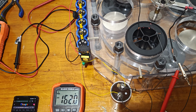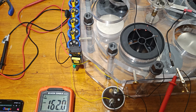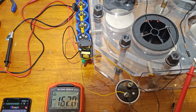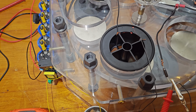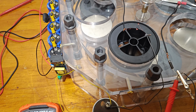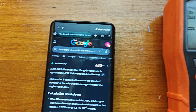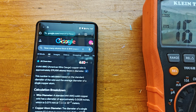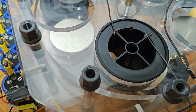Alright, so in this video, I have some thoughts on coil resistance at the atomic level. If I have 41 gauge coils that have half a megaohm, or 480 kilohms, of resistance between all of them in series, and you were to say 41 gauge copper wire is approximately 279,100 atoms thick, that's pretty thin, but obviously at the atomic level that's nothing.